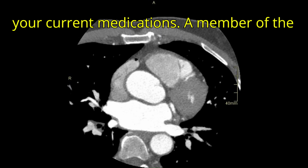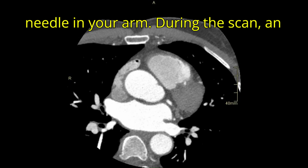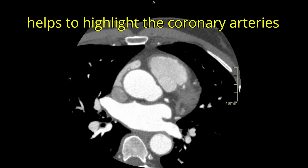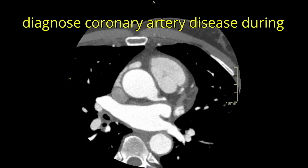A member of the nursing team will put a small cannula, needle, in your arm. During the scan, an X-ray dye contrast is injected, which helps to highlight the coronary arteries more clearly and demonstrates any narrowing or blockages, helping to diagnose coronary artery disease.